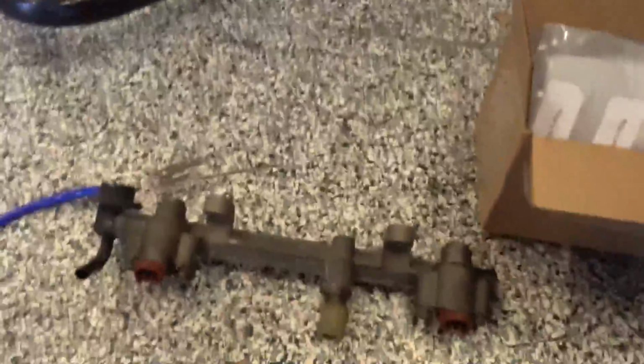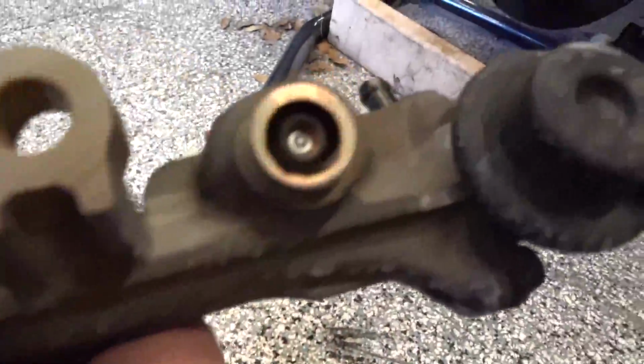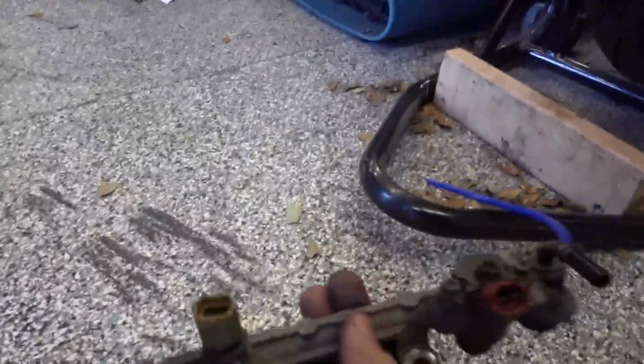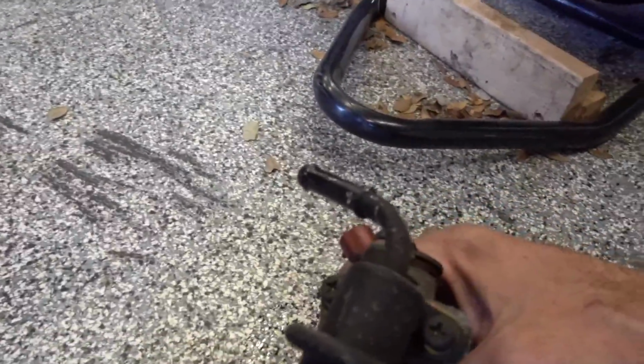So I already got the stock rail out. It's just the secondary rail. So this is the stock secondary rail. And there's some crusty old 850cc injectors in there that have just been trying their whole life. And I'm gonna go ahead and take these out.